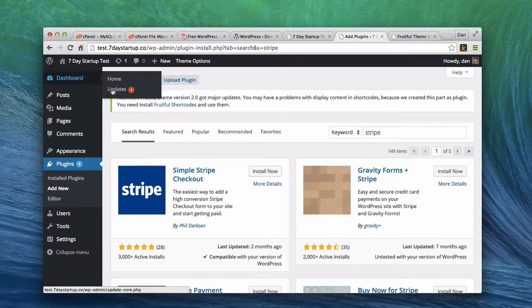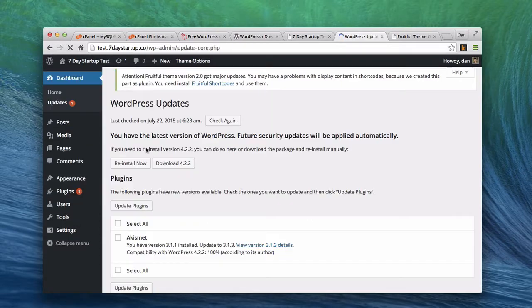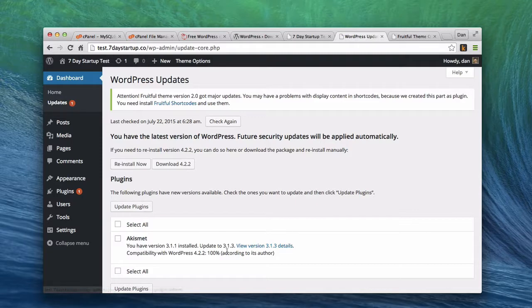The only other thing really with WordPress is just to make sure these updates are under control. So what I normally do is if I see any numbers over here, I just get in the habit of going and doing a backup and then updating these plugins. So I'd click that. I'd go update plugins.